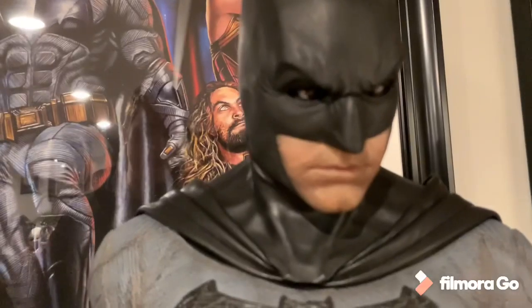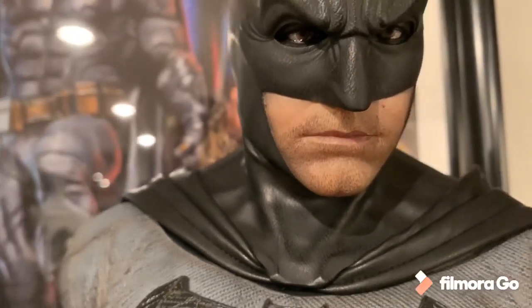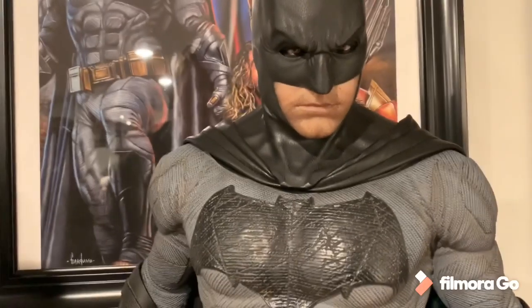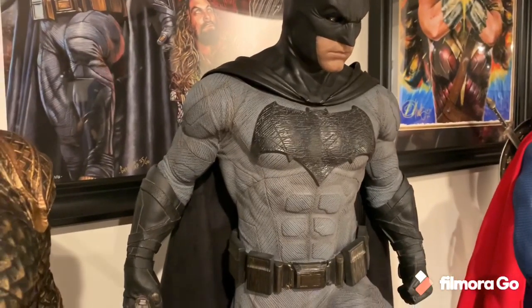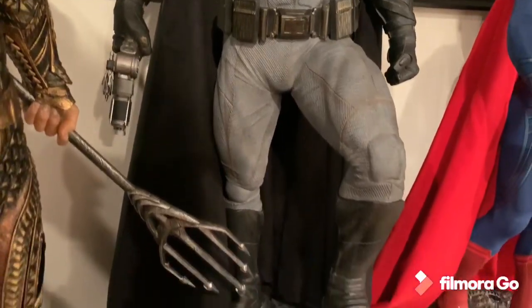Translucent resin. Just look at that 5 o'clock shadow they did right there. That little beard. Amazing. Very realistic, super high quality. The cape is super high quality, like a leather type material. The costume is very good, paint job and detail. That texture work's just phenomenal.